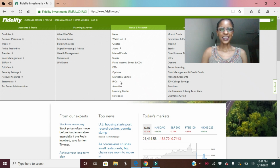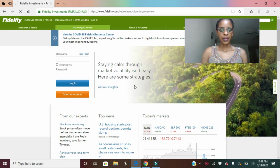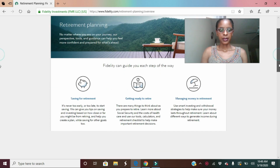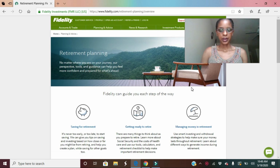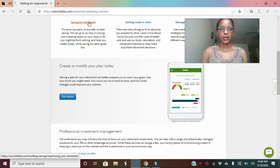Okay, so welcome back. I believe you can see my screen. I'm on fidelity.com and I'm looking at retirement. We're going to talk about saving for retirement. So once you come to this site, just go ahead and create an account with Fidelity so that you can use all these features that I'm telling you about.